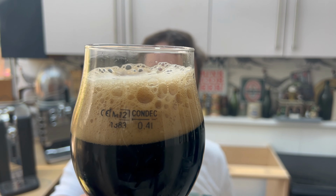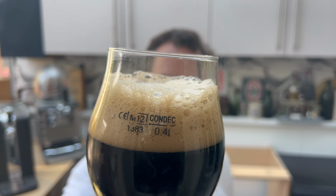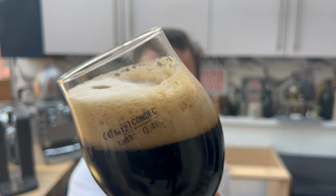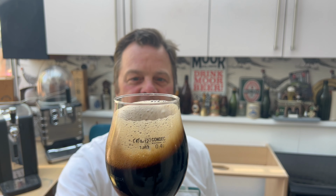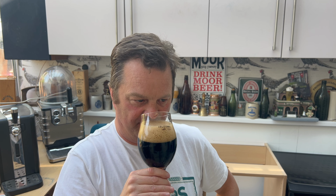We've got a two-finger tan coloured head on this one. It looks really good in the glass. Jet black beer in the glass. You can see the beer as you rock it back and forth. It looks really, really good. Thick and creamy. Let's get the aroma. Treacle, roasted malt. Maybe a touch of lactose, maybe a touch of oats. A proper stout, this one.